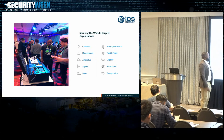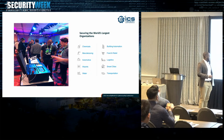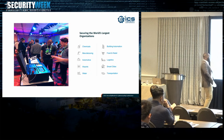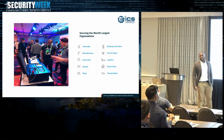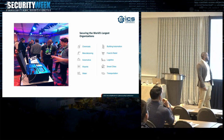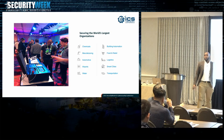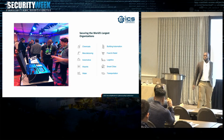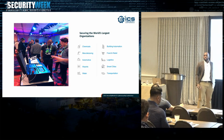These are some of the different verticals that I've been fortunate to work with: chemicals, manufacturing, automotive, airports, water, transportation, smart cities, logistics, food and retail, and building automation. And the cool thing is that despite how different these are, in terms of the systems, protecting them, and a lot of the ways they're deployed, they're more or less the same.